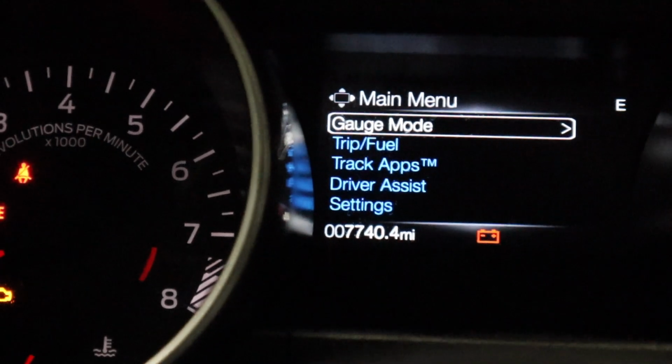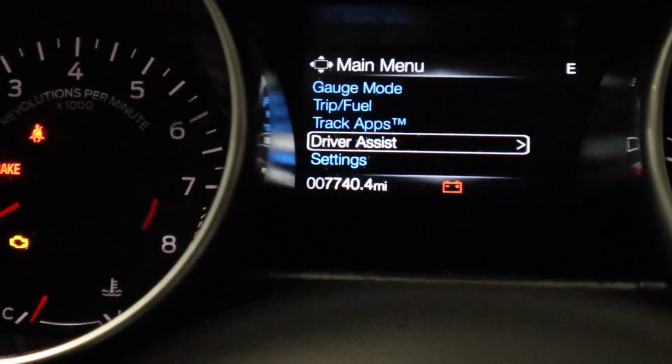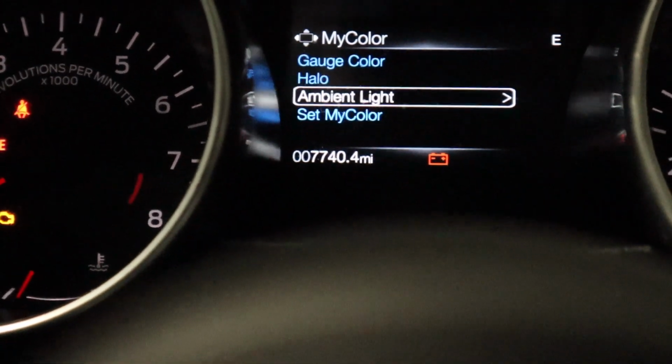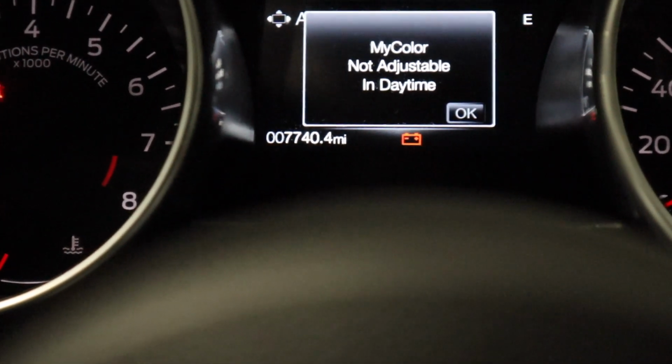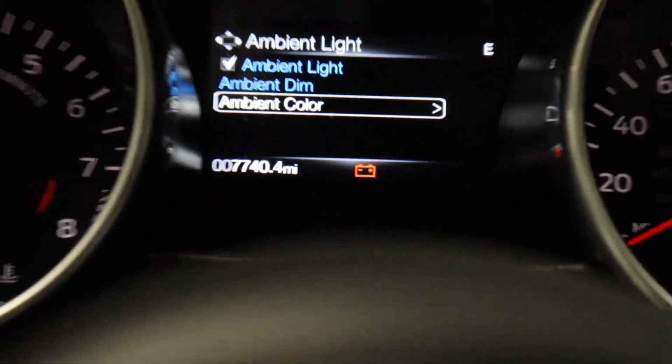So you've got your fuel, your trip, your track apps right there, driver assist, and then your settings. In settings, for example, you go into My Color, ambient lighting right here, and then you've got the ambient lighting dim. You've got all the options. Obviously it thinks we're in the day because we are under the lights, but we'll go through all that in a second here.